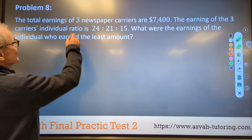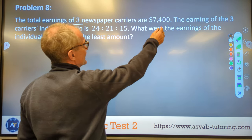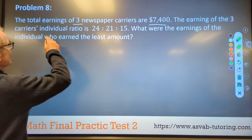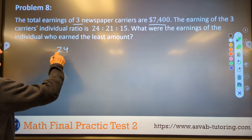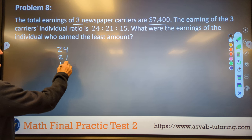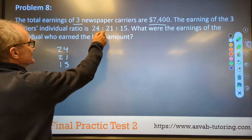All right, the total earnings of 3 newspaper carriers is $7,400. The 3 carriers' individual ratio is 24, 21, 15. What were the earnings of the individual who earned the least?